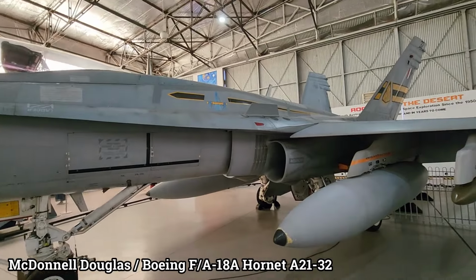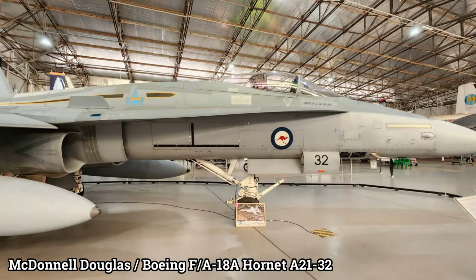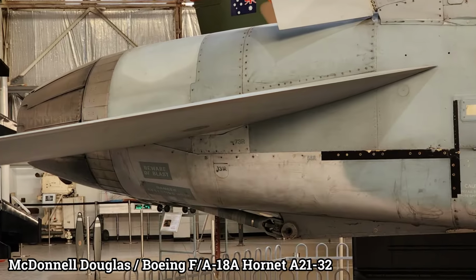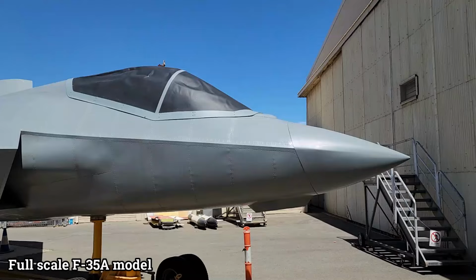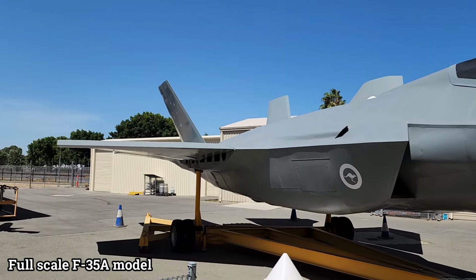After nearly 40 years of service, the RAAF retired its Hornets in December 2021. 8 were designated heritage aircraft, with 1 allocated to each state. The FA-18 remains iconic and was replaced by the F-35A. Talking about the F-35A, this full-scale model was used for ECM compatibility and interference studies.